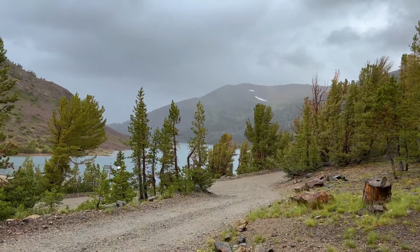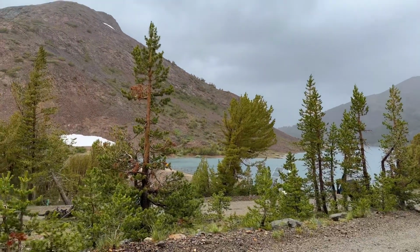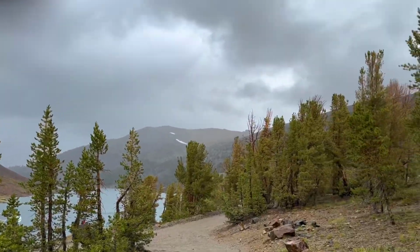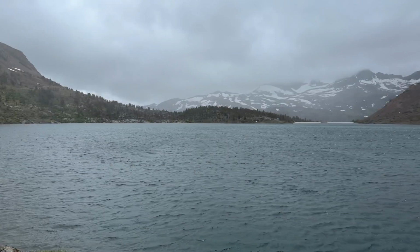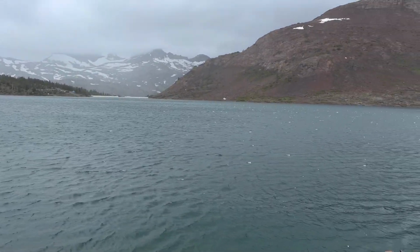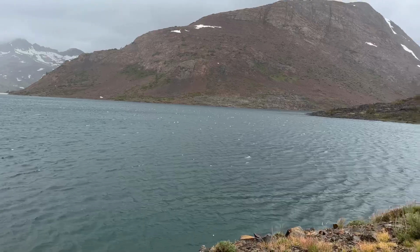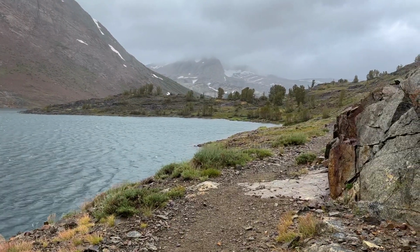Anyways, got to the trailhead safe and sound, and the weather was already starting to look kind of sketchy, but you know what? You're already here, so just gotta bite the bullet and go. So if you're familiar with the lake, some years there's a shuttle that comes across the lake and cuts your hiking down by like 2 miles. As you can see, there was no shuttle.